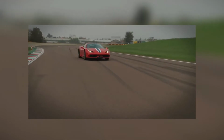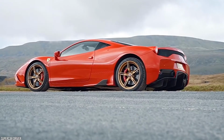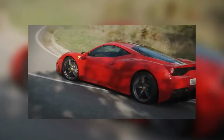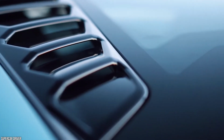The 458 Speciale boasts the same 4.5-liter V8 as the standard car, but it's been given a 35 bhp power hike and puts out 597 bhp. Some basic maths tells us that it puts out 133 bhp per liter, which is more than any naturally aspirated engine before it. Extra power means extra speed.